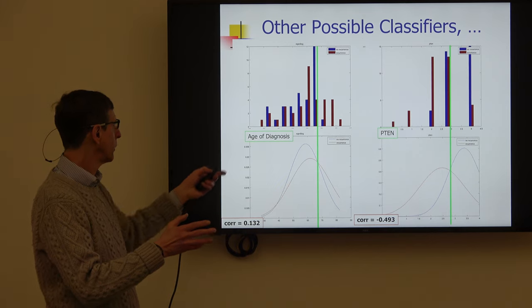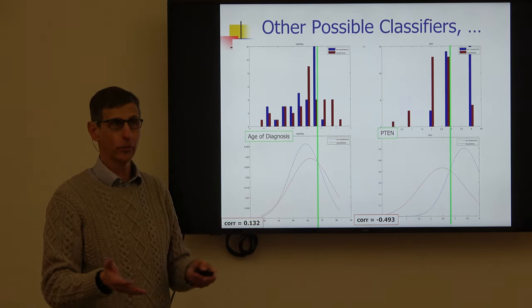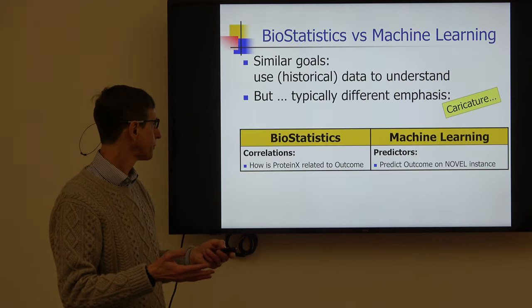I can keep going. I can talk about age of diagnosis or P10. And they have correlations. I can use those as classifiers, perhaps. But why one feature? I've got 30. I can find combinations that might be helpful.